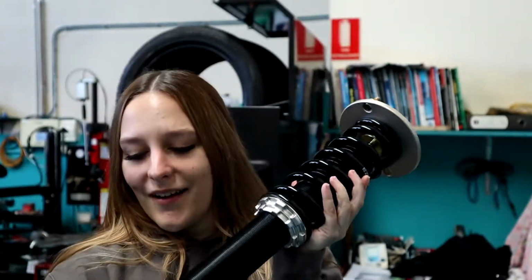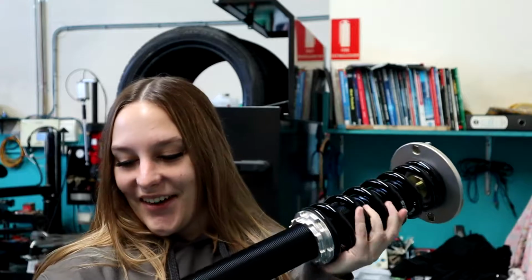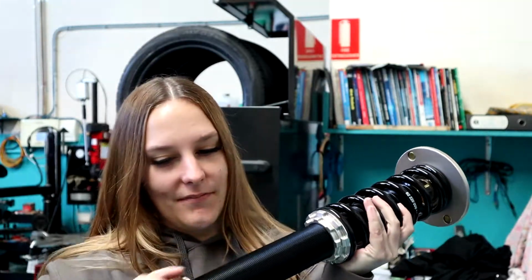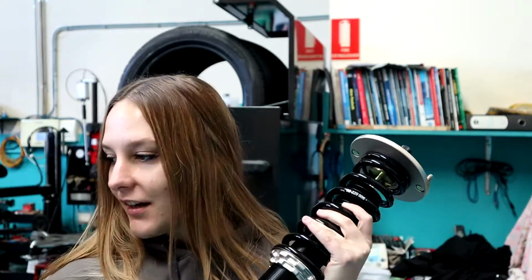So this is obviously one of the rear BC Racing coilovers. It looks so, this is so exciting to me. I love this. This looks so dope. I'm so excited to get these into the car. I honestly think it's gonna make it look dope, and then it will make me want to figure out what rims I actually want and hopefully get that on the way faster.